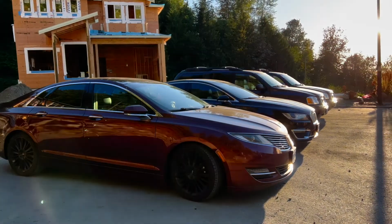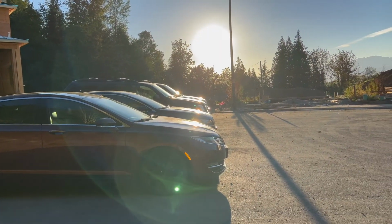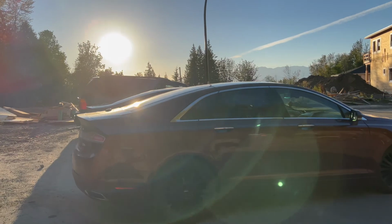Anyways, I want to do a vehicle update today, so I'll briefly go over the overall condition of my vehicles, show you around, and talk about the current problems with each of the vehicles.